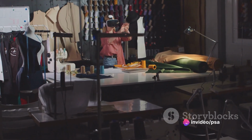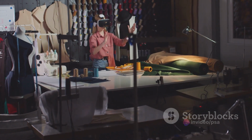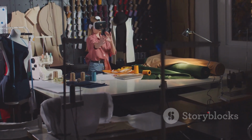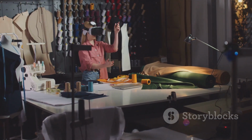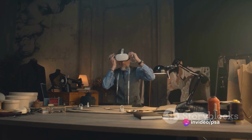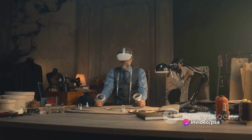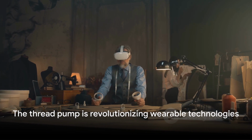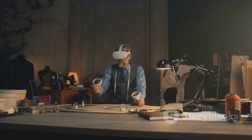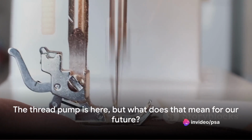From temperature-controlled clothing and immersive virtual reality experiences to enhanced athletic performance and improved mobility for the elderly, the applications of the thread pump are vast and varied. It's a step towards a future where technology isn't just something we use, but something we wear, something that's a part of us. The thread pump is not just a concept, but a reality that's weaving its way into our wearable technologies. The thread pump is here, but what does that mean for our future?